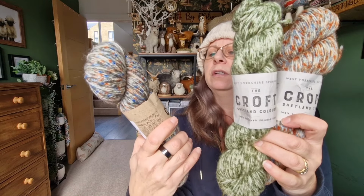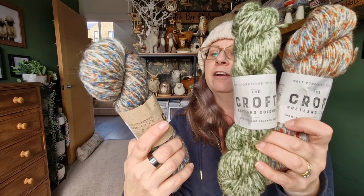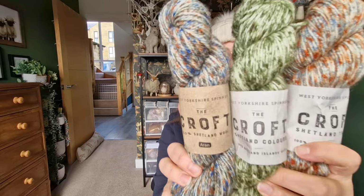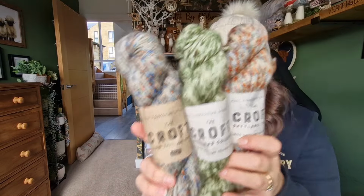They are called the Croft, 100% Shetland wool again, from the Isle of Arran. The West Yorkshire Spinners. Oh yeah, I know them from Yarndale. But these are a really nice colour combo.